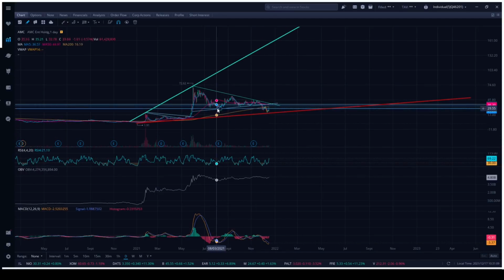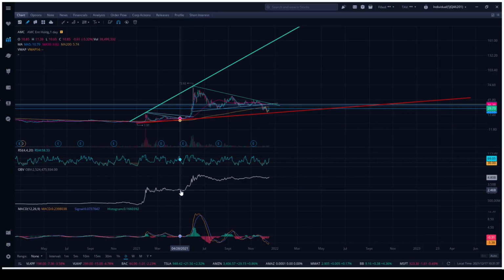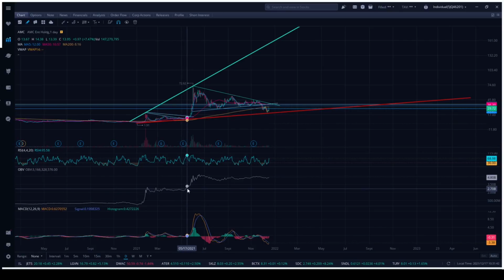AMC is doing the same thing that it did in this brief period where it was rising and tried to make a jump over its descending resistance in a bullish pennant, a very long bullish pennant. And then as soon as it touched it, it collapsed in on itself, fell below its support, and the sell-off was so extreme that it nearly resulted in mass panic. But you notice that the OBV only slightly dropped off. And as soon as the price started to rise again, the OBV spiked significantly.